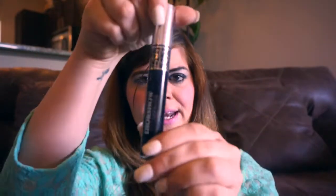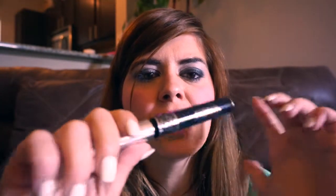Next is, I re-upped on my Dior Show Waterproof Mascara. It's what I'm wearing now. I just took it out because I've talked about this, my favorite go-to mascara. I've actually tried a few other mascaras that I will talk about later, and they still do not do the same thing that the Dior Show mascara does. This is something that lasts me probably about 8 months maybe, and I use a lot of it. So this is what it looks like. Yeah, I like waterproof mascara.